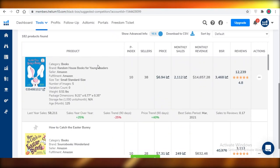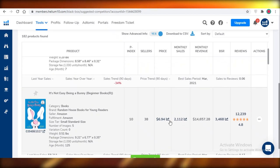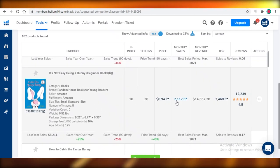And if you scroll down, you can see in the same product category we have a book with over 200 sales and $600 in profit, and this book is making over 2,000 sales and generating over $14,000 in revenue. So that's a lot of money. And don't be confused, because revenue is not profit. Obviously they're going to cut some costs, they're going to pay the Amazon publishing cost, they're going to have some other costs, but still a revenue of over $14,000 is more than enough to say that this category is generating a lot of profit.